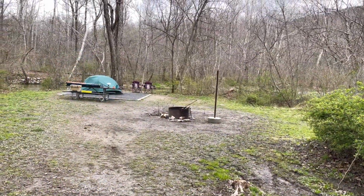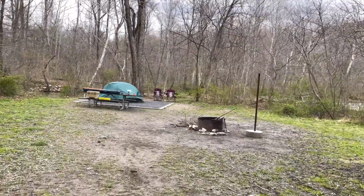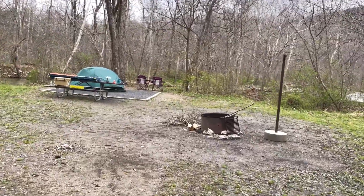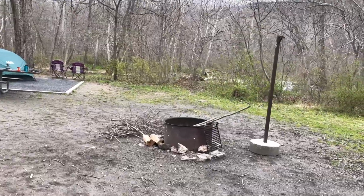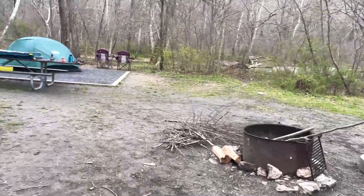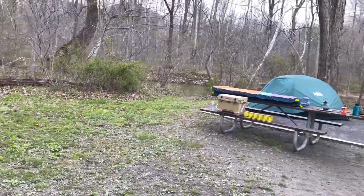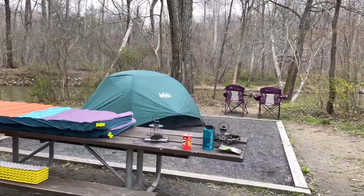This is my campsite, campsite number 15. And I have to tell you, it's a tent site, so it's not an RV site. You wouldn't be able to really get down here with an RV because they have it blocked off with rocks. But I think it's the best one here. You've got a fire pit, it's nice and big. I mean, you could get a lot of tents here. And a picnic table, tent pad.